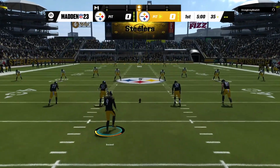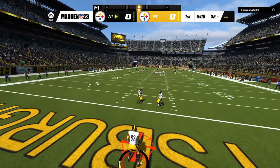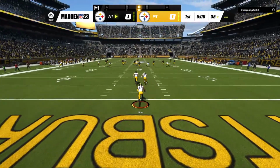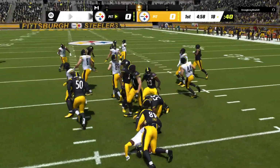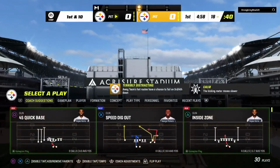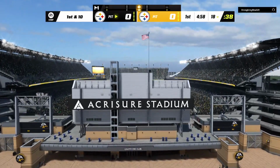The kicker, Chris Boswell, has it ready to go, and we are underway from Pittsburgh. Here's Steven Sims on the return from his end zone, and no alley to be found. The coverage was solid, and he's dropped at the 18.